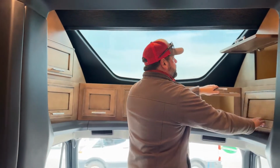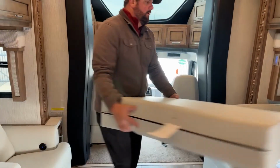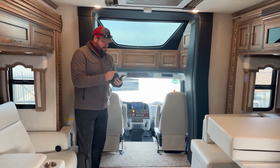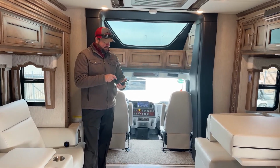These seats, they will swivel. You can spin these seats around to join the living area. I'm gonna see if I'm still connected here. If I'm not, we'll move on, but just gonna double check.